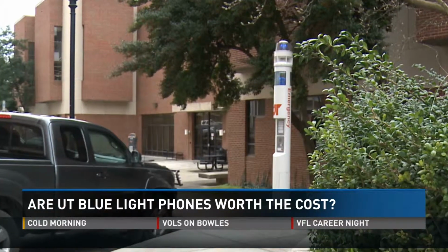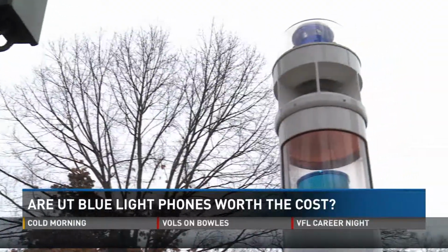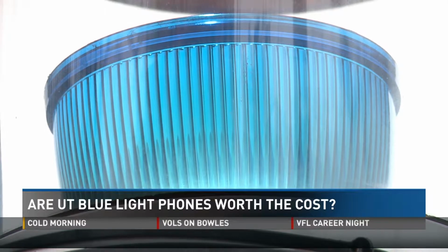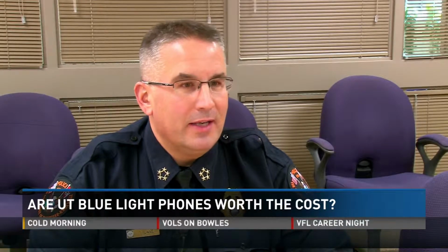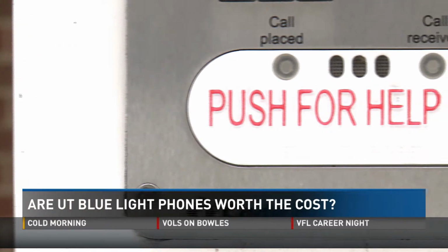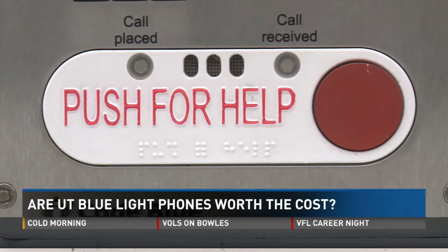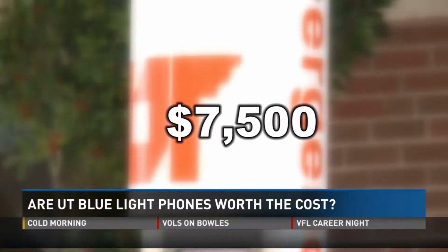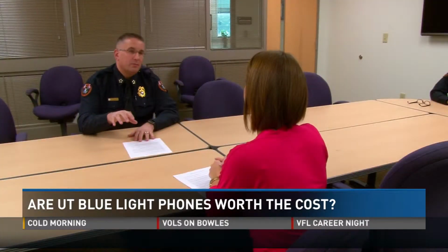Nearly 160 blue light emergency phones stand tall and stagnant on UT's campus. They're clearly lit with a blue light and pretty distinct. And they're there for emergencies, for people to push a button and then the call comes straight through to us. Installing a blue light phone can cost up to $7,500. We test them once a week.